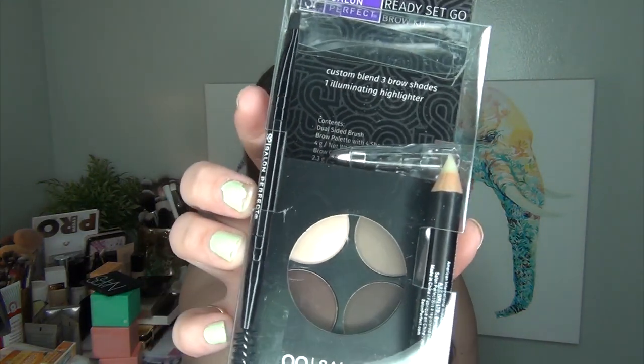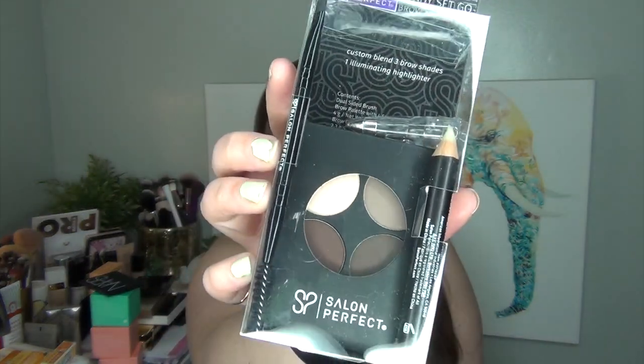Walmart brand share for the summer months. Very plain white box. I don't mind that at all. I did open this just to kind of peek through it, and I got the Salon Perfect Custom Blend 3 Brow Shades and 1 Illuminating Highlighter, and this is Ready, Set, Go Brow Kit. I am very, very particular with my brows, but if this is something that can work that's very, very affordable, that would be nice. And there's also like a wax pencil in here as well with a sharpener, so that's really nice.